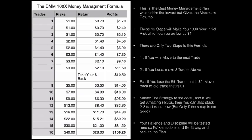Now, look at this. This is a great plan which risks the lowest but gives the maximum returns. These are the 16 trades, the amount of trade you have to take, and after 16 trades, you make $109.20. It's more than $100, and you start with just $1. So let's say you have $100 in your trading account in your brokerage firm. Now you take $1 out of that $100 balance and start implementing the BMM strategy and make trades.